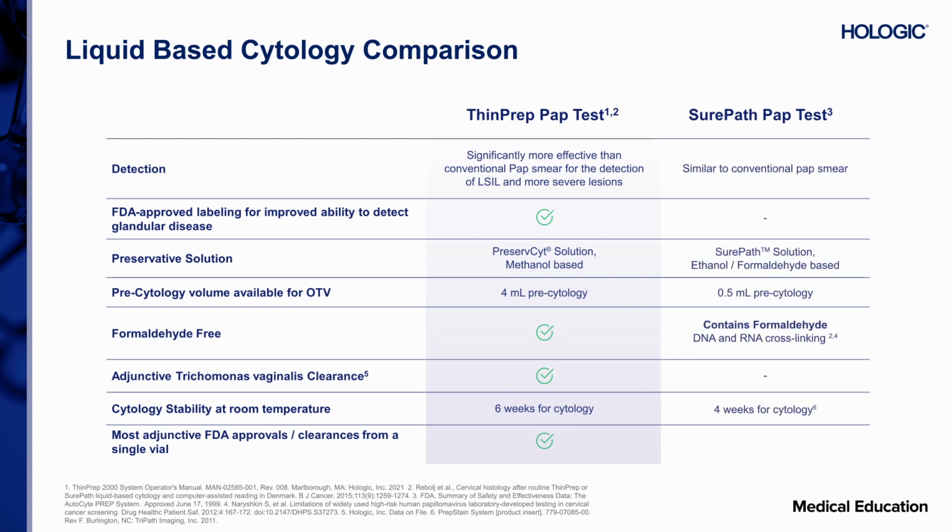When we compare these two LBCs, we see that there are not just improvements when comparing LBC to conventional Pap, but also improvements when we compare ThinPrep to SurePath. ThinPrep is more effective than the conventional Pap for detection of LSIL and more severe disease, as well as being indicated for detection of glandular disease, which we will be discussing in more detail in upcoming slides. ThinPrep also has many FDA approvals and clearances out of the vial for molecular testing, including trichomonas. ThinPrep also has a longer cytology stability of 6 weeks at room temperature as compared to SurePath with 4 weeks.